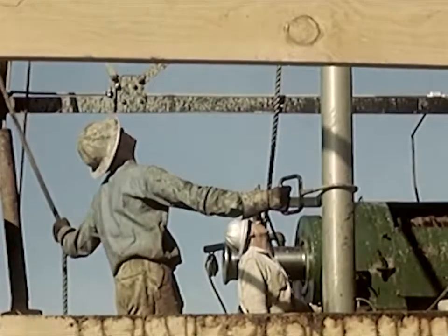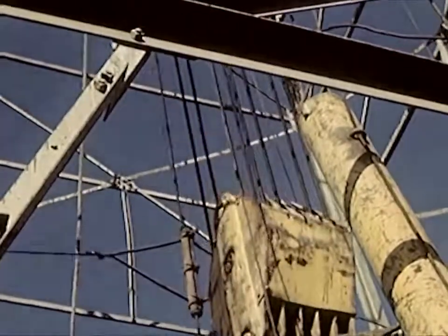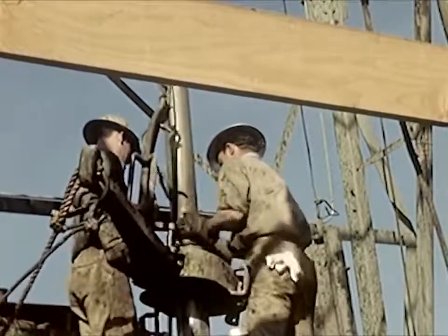The pipe is slowly lowered into the well by the large yellow pulley or block. As the hole becomes deeper, more lengths of pipe are added at the top. They drill deep enough to find the oil deposits. The men make frequent tests to find out which layer of rock or sand contains the most oil.